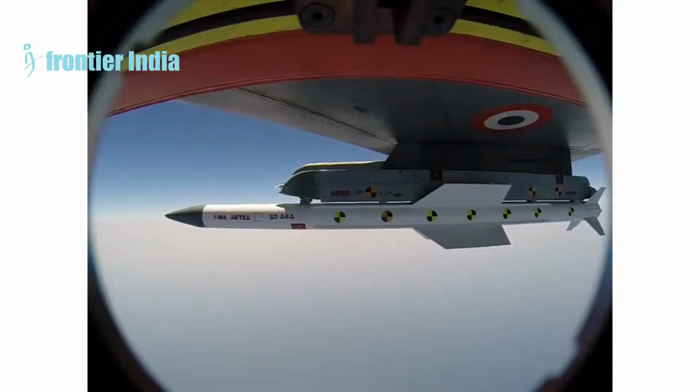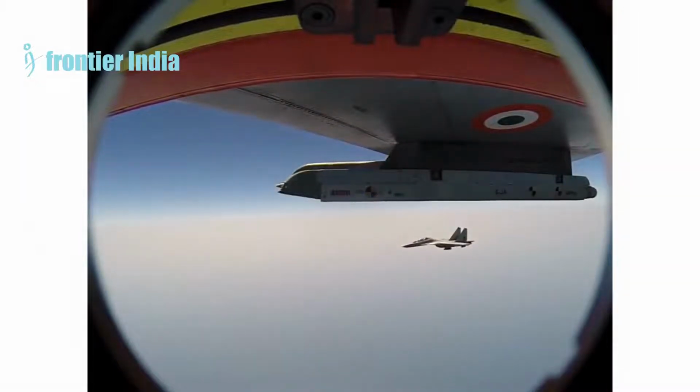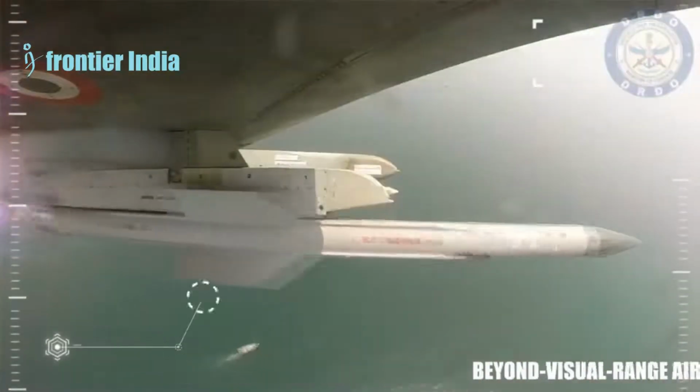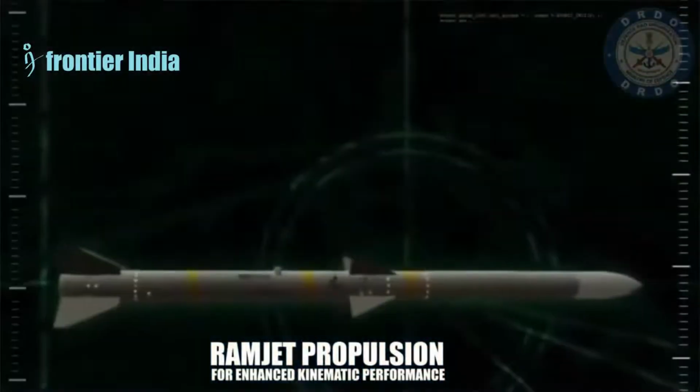After launch, the Astra employs inertial mid-course guidance through a secure data connection from its mother aircraft, followed by active radar homing from its seeker's head for terminal guidance. DRDO had decided to equip the Astra missile's terminal guidance with the Russian Agat-9 B1103M active radar seeker during the development phase.